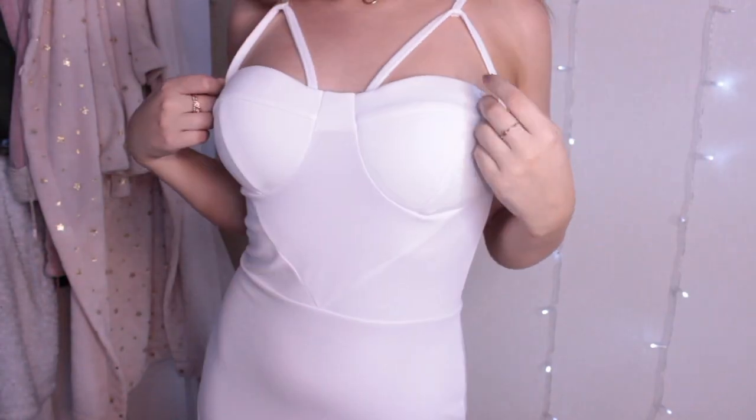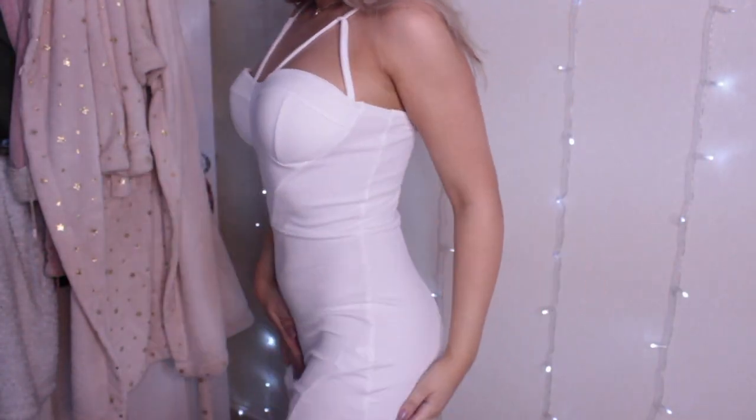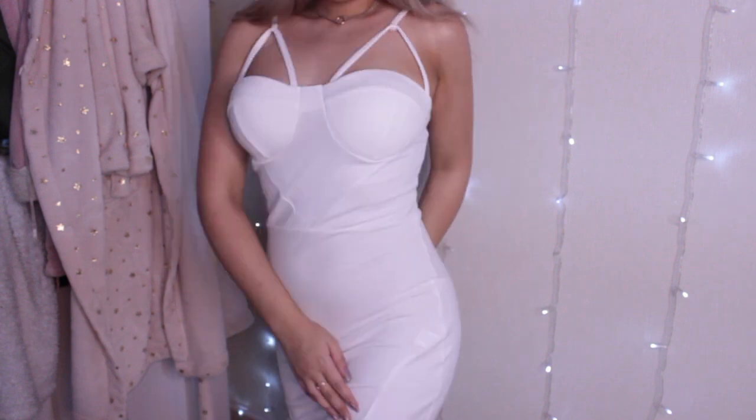So it's definitely going back, but if the bottom bit wasn't see-through and it actually fit me, it's a really nice dress. It's a really cool dress. I like the concept of it, but I'm just going to have to return it because it doesn't fit and it's see-through, and I don't want anything like that on show.